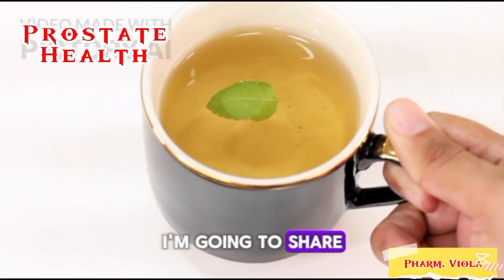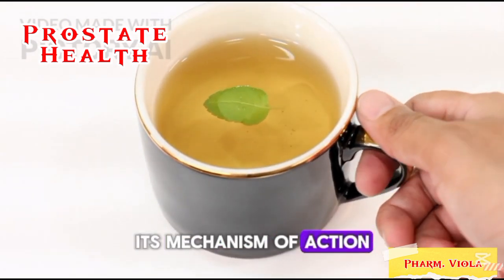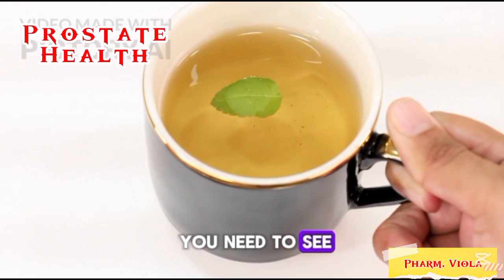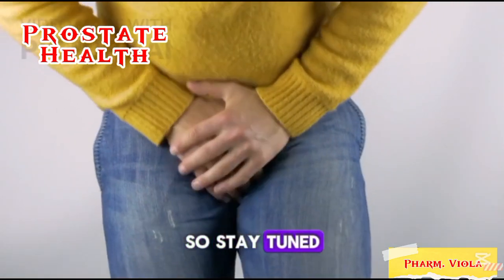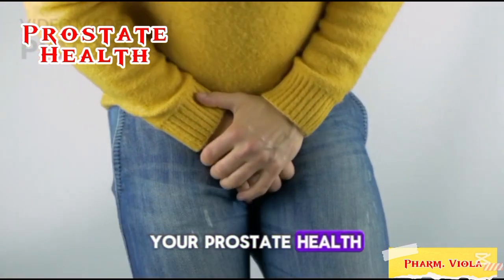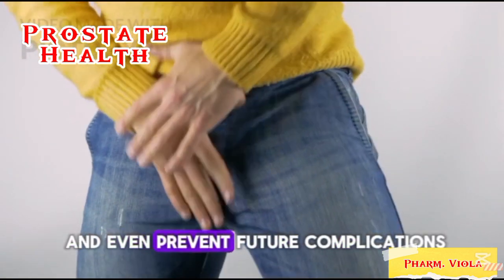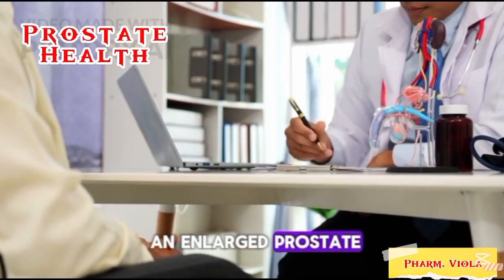Today, I'm going to share about this herbal remedy for enlarged prostate, its mechanism of action, and the exact dosage you need to see results in just 7 to 14 days. So stay tuned, because what I'm about to share could transform your prostate health, relieve your urinary symptoms, and even prevent future complications. The hidden danger of an enlarged prostate.